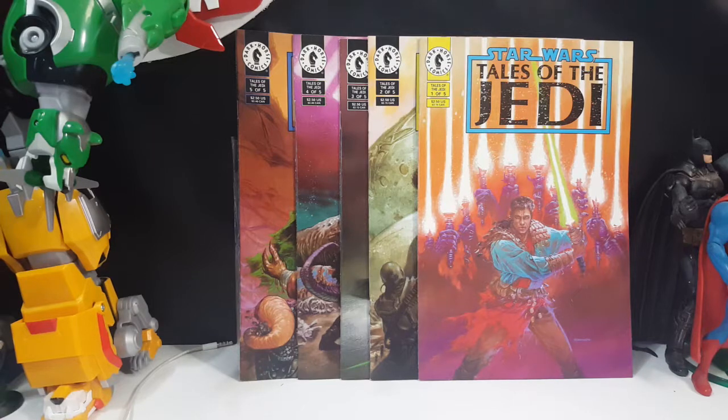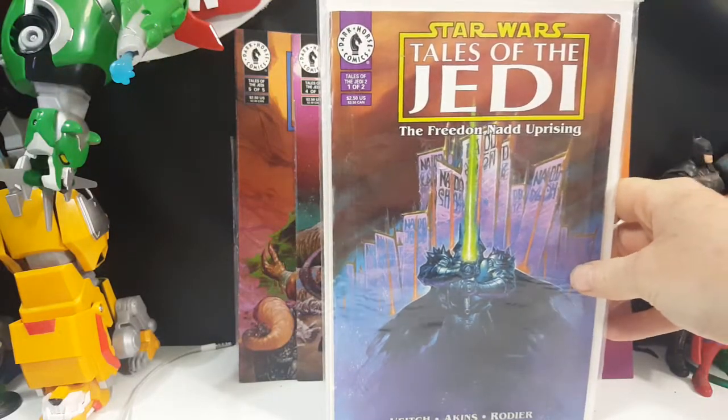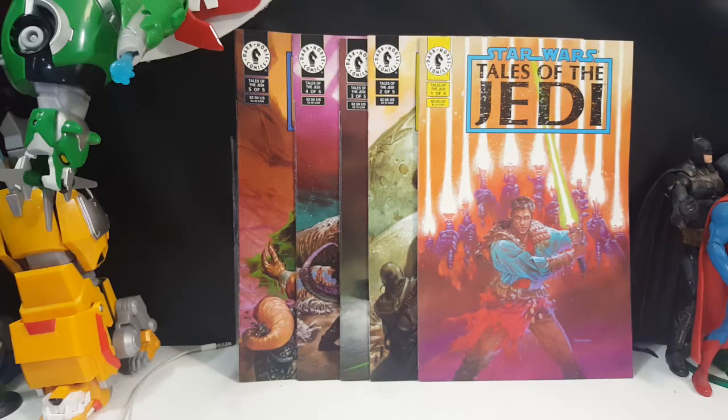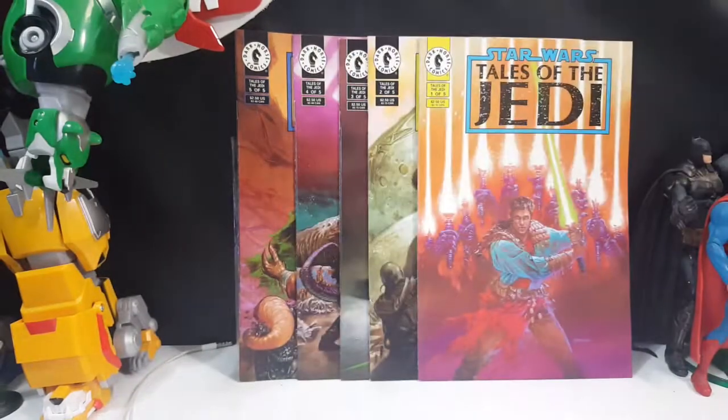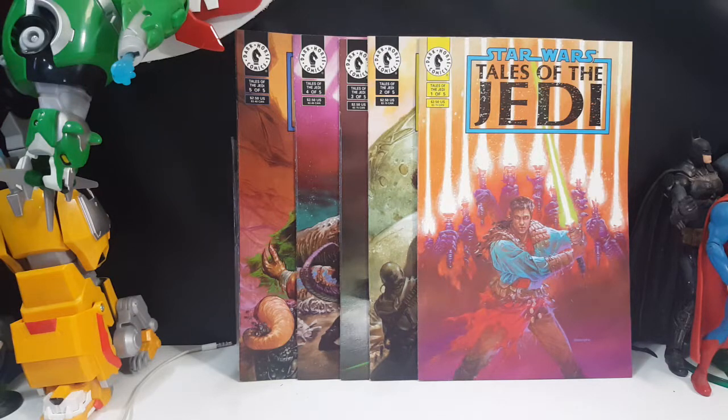Now, when you get into stories such as the Freedon Nadd Uprising, it's actually subtitled. As well as Dark Lords of the Sith, and the Sith War. But if you're looking for these, just look under the title Tales of the Jedi. Chances are you will find it under that. But like I said, the first two, this one and this one, are the Ulic Qel-Droma and the Beast Wars of Onderon saga. And then the last three, one, two, three, are the Saga of Nomi Sunrider.